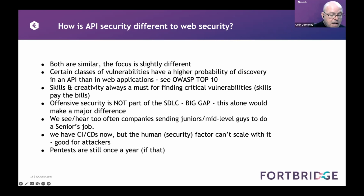So yeah, how do you? The one thing that I agree with your point about offensive security being difficult to put into the SDLC, and if we've got a shortage of skilled people, how do we scale? What would you do to try and scale offensive security in the industry?